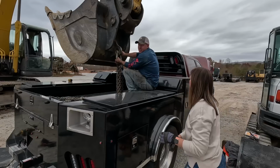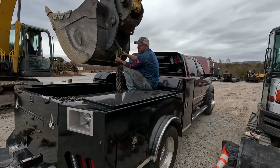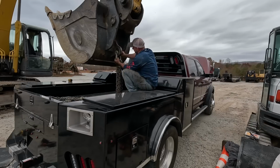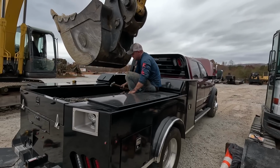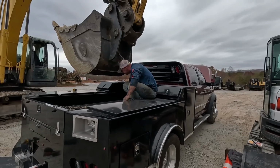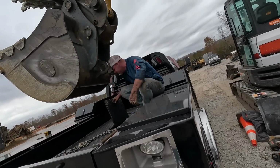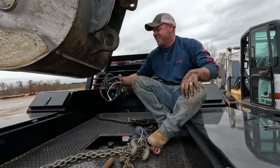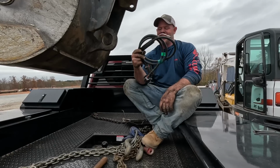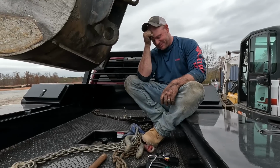Alright. So we got the bed on there. It's pretty close. Honestly, I'm going to get that... Oh my word. What'd you find? Oh. That would have been nice to have.